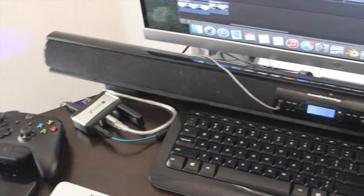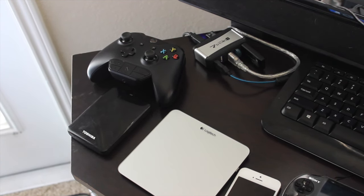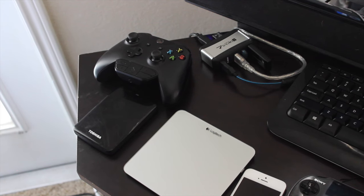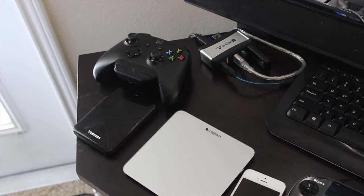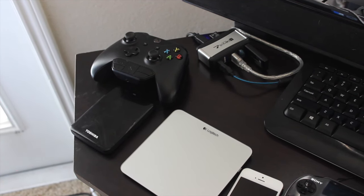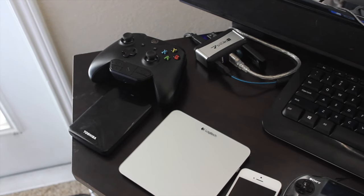Now going on over to the left side of my desk, have a Xbox One controller. Pretty sure all you guys are familiar with that. There's no need to really explain. I also have my 2 TB Toshiba 3.0 USB external hard drive where I keep all my movies, videos, music, photos, things of that nature. And the last thing I have over here is my Logitech touchpad.